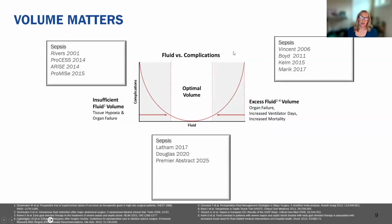So looking at the literature and the data behind that Bellamy curve, early on, when we looked at too much fluid, it started with Dr. Rivers in 2001, using just the CVP to guide our fluid management. The ProCESS trial, ARISE, ProMISe, all tried to basically repeat the outcomes that we saw with the early goal-directed therapy trial that Dr. Rivers had done. So again, they were looking at protocolized approaches to see, is a liberal approach versus a restricted approach better, looking at vasopressors versus not, other types of things. And none of them were able to actually repeat those same type of advancements as far as improving outcomes.